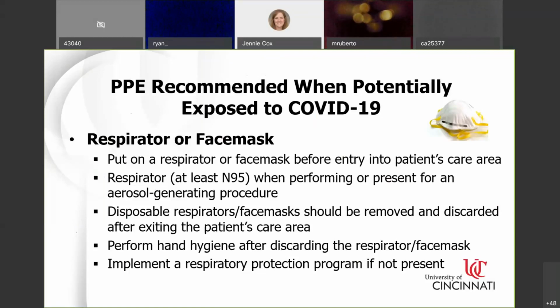The face masks or respirators should be removed and discarded after exiting the patient area, and you should perform hand hygiene at that time as well. If your agency doesn't have a respiratory protection program present, it would be beneficial to implement one.